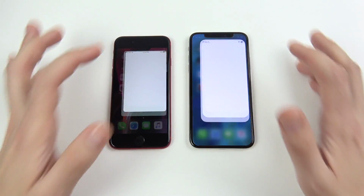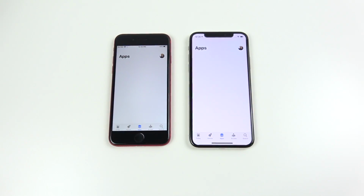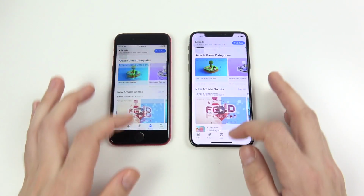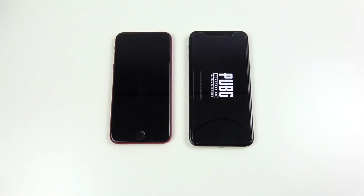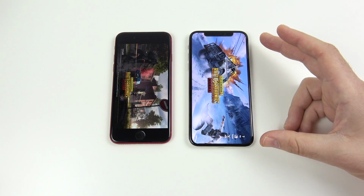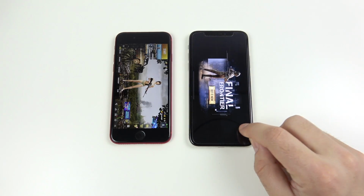We'll go into App Store. You can see iPhone SE there. We'll go over to games. When you start loading up content, the SE is showing that sheer processing performance here on both devices. So let's come home here. Let's go into PUBG Mobile. And I think the SE will beat the iPhone 10 here as well on loading up PUBG Mobile. So yeah, while the iPhone 10 might look cooler with its notch and, you know, all screen display, the iPhone SE is a faster performer over there.